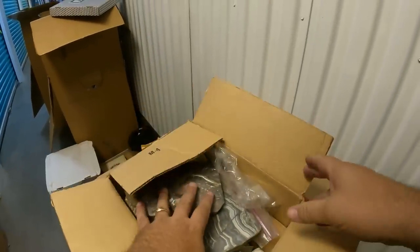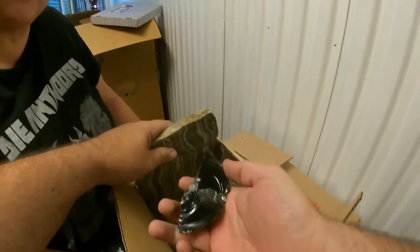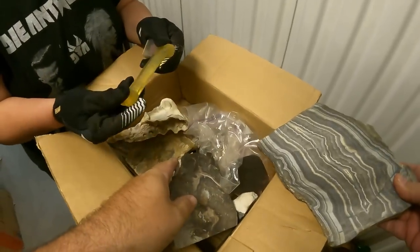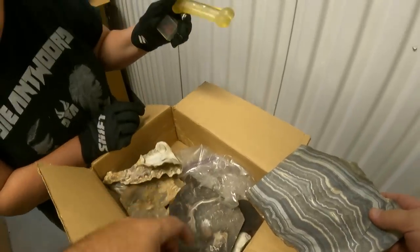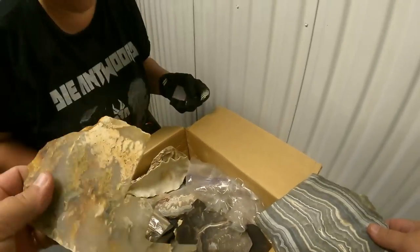It's got to be more agate, slate, seashells, another one of these. Oh, neat. A Nylabone, because you never know. I haven't seen a Nylabone in a long time. Right. We used to give them to our American Staffordshire Terrier.